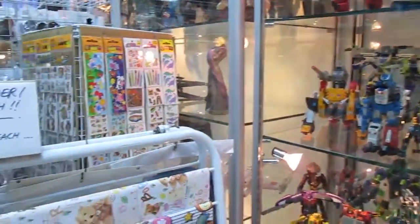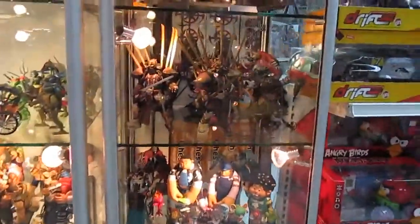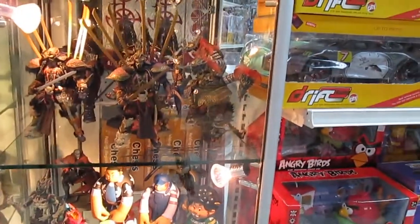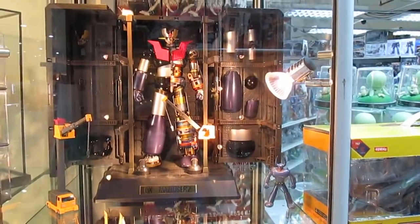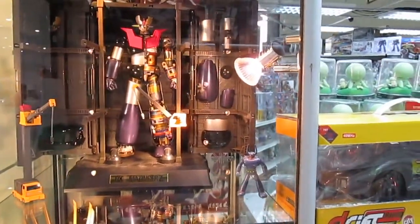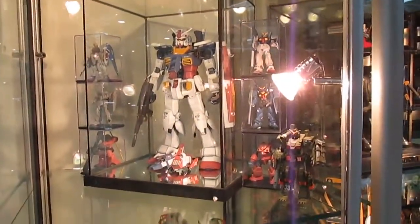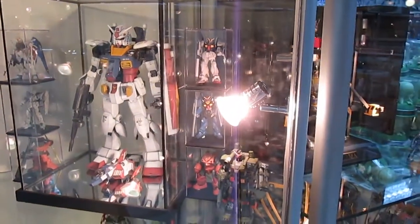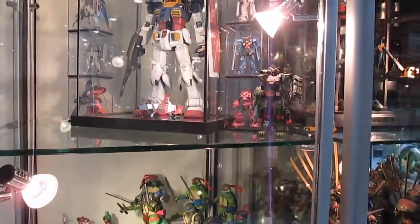And let's see, we have the helper here, I think. And I guess let's see this one. This one I'm not going to open. Hopefully you can see it through the reflection there. We have the Spawn as samurai variants and stuff. And we have the Messenger in its component stages. That looks pretty awesome actually, but I don't have any inkling towards this Messenger. And here we have, of course, my prime focus, the Gundams. As you can see there, that's the Perfect Grade RX-78-2. At 1/60 scale, it's very big. You can open up all the vents and hatches and whatnot. Looks good.